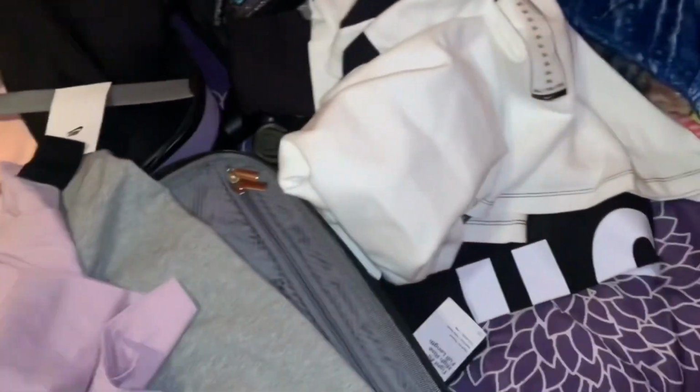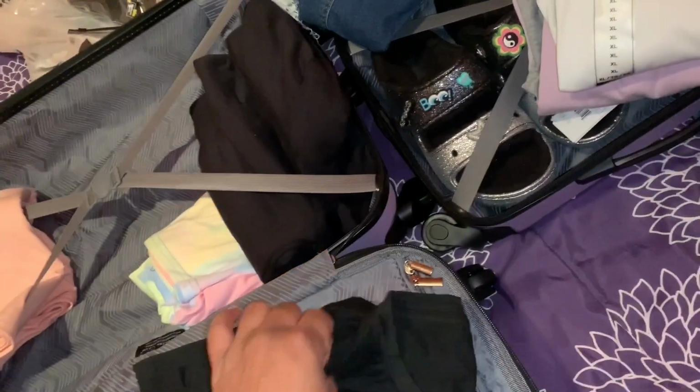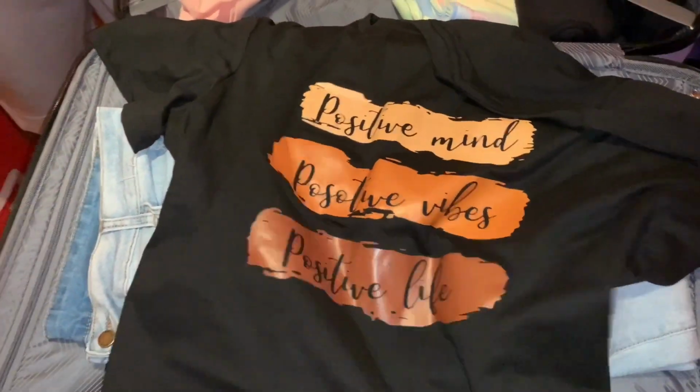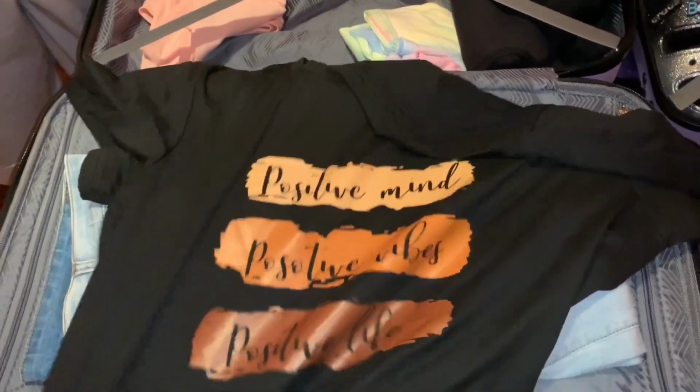Okay, so she got these like biker shorts. And she gonna be wearing that with this top right here. This is a cute top. She gonna be wearing it with this purple top. That's cute. And then she got, okay, hold on. So she gonna wear these blue pants, she got this outfit from Shein to wear with this. So we got three outfits so far.